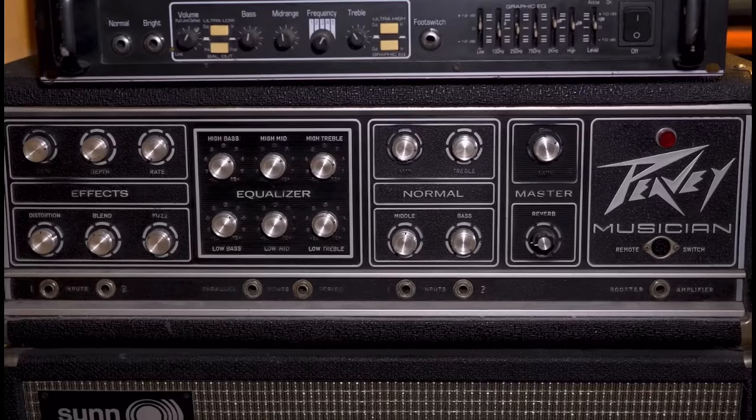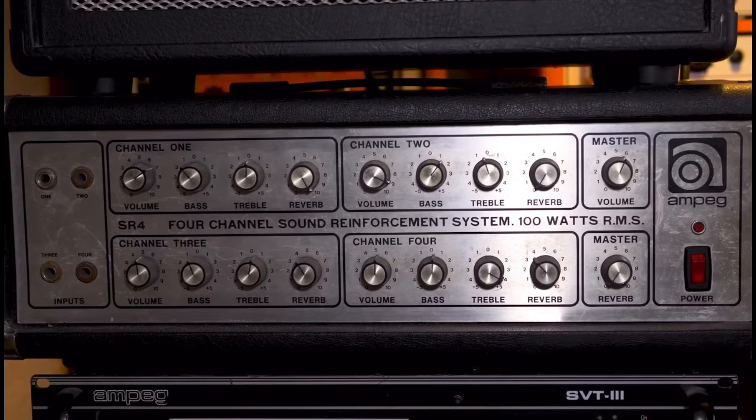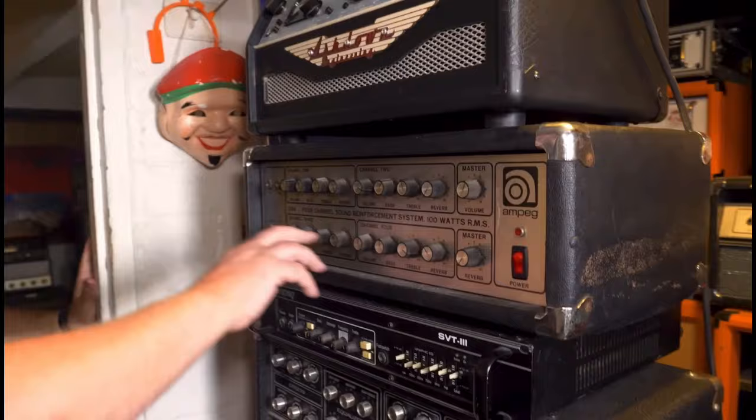Wow. And I love that you have the PVs. Yeah, PVs. This is a really interesting amp. I've never seen one of these before. A kid was selling this for $100 on Craigslist, and I can't find anything at all about it. Maybe it was a PA unit. It's like solid state, right? Yeah, it's solid state. It's got reverb.